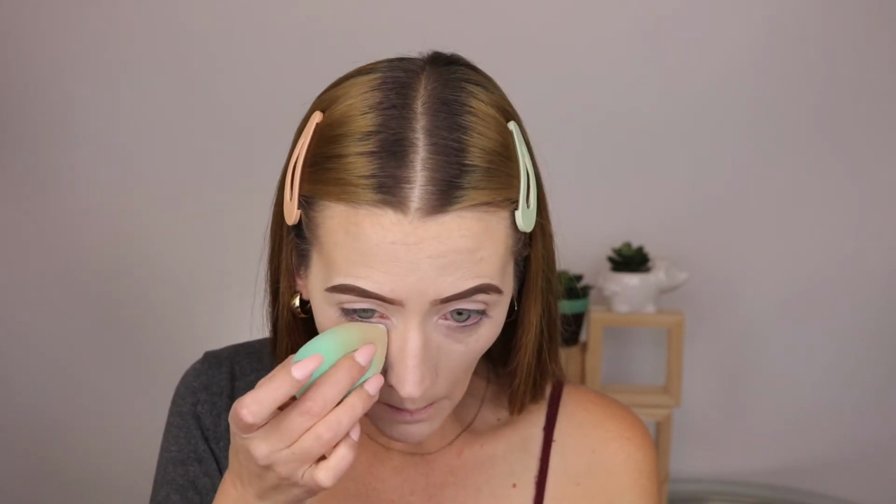I'm not going to put a whole lot of this under my eye, but I am just going to take and press it in with a sponge here, just to make sure that this is all set and it's not going to move. I do have a little bit of creasing on my under eye, but I think that it will be fine once I get this all set with the powder.